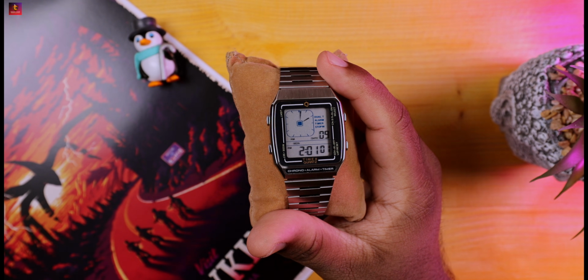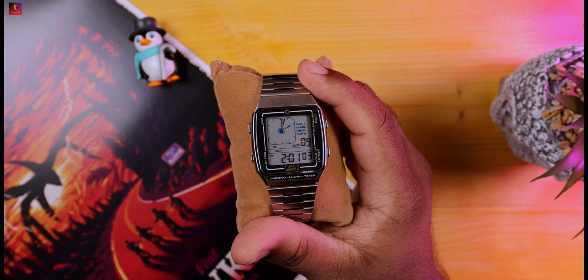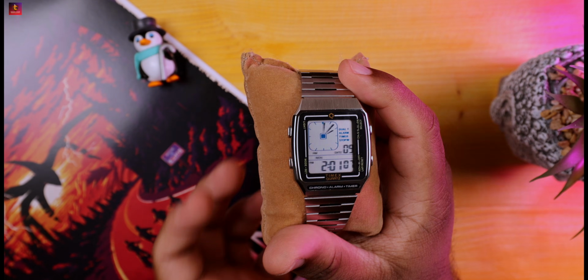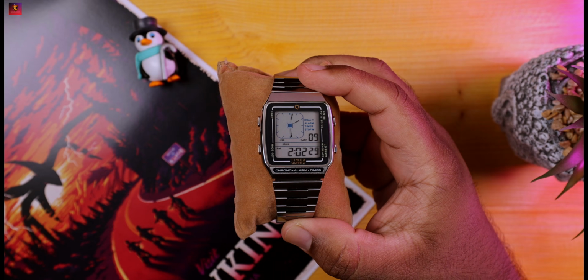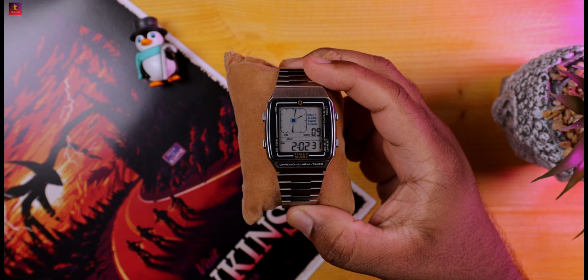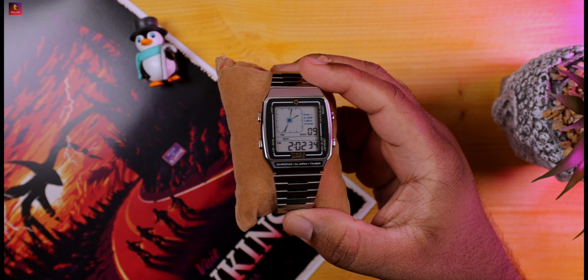I hated this watch because of its illumination, but now things have changed. So I'll just show you the illumination of this watch so that you'll have a better idea. When you see it in person, you can actually see the time a little bit. It is a little bit improved, but not totally improved. So this is more of a vintage classic in my collection, and I don't regret it as much as I did before.